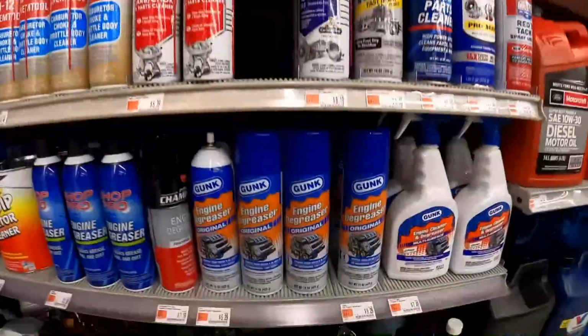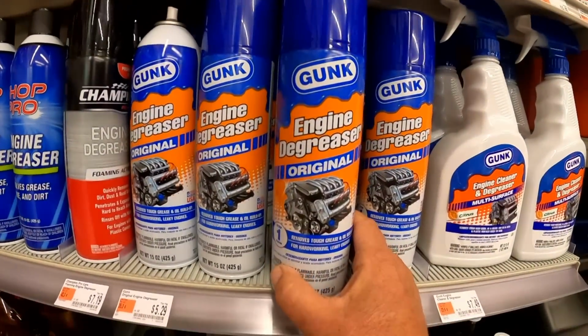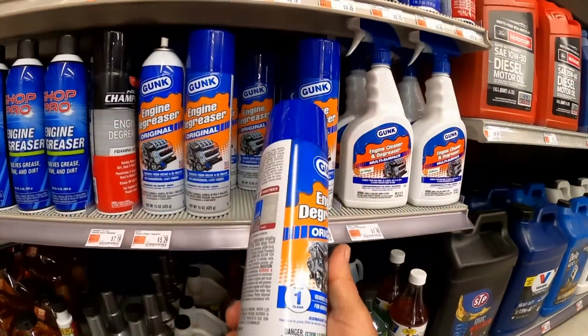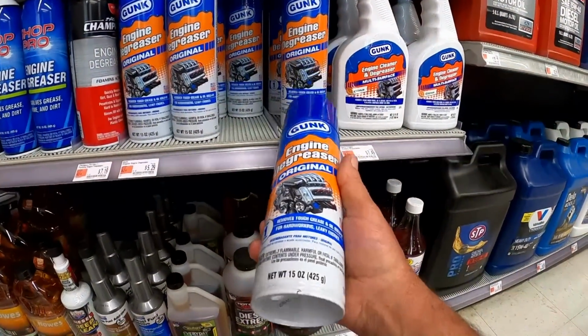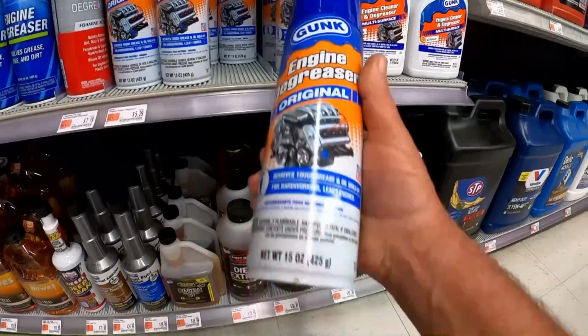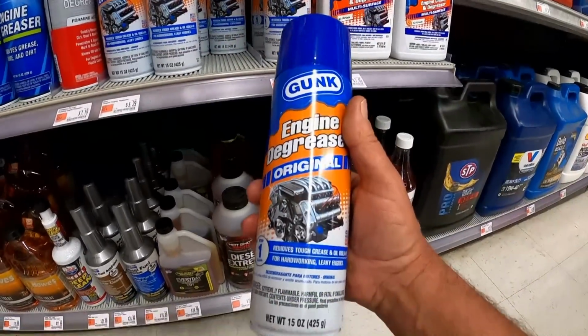For the car, I want to get a can of Gunk engine degreaser, original formula. Okay, I've done this on most, dang near every vehicle I've had. Probably a few I didn't, but it's good stuff. Makes the job really easy. So we're gonna get the Ford Fiesta cleaned up.